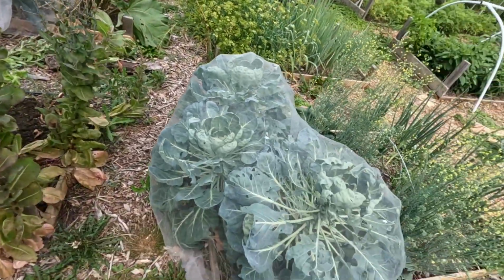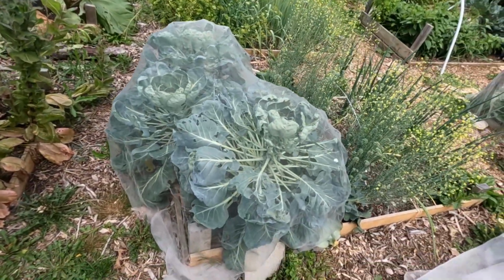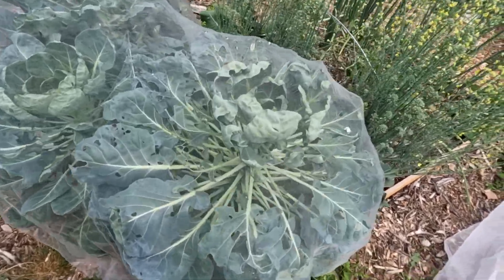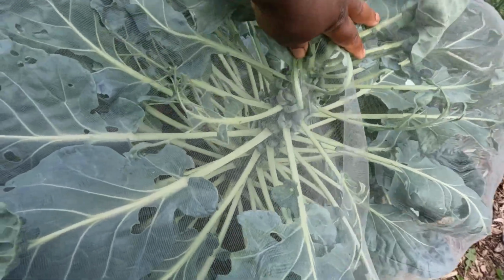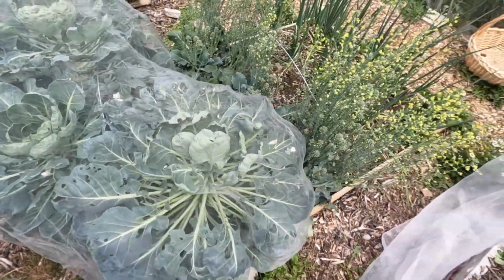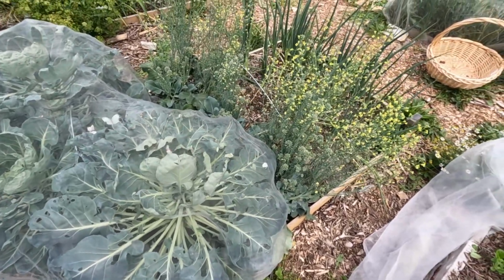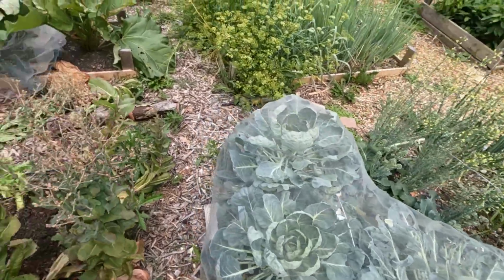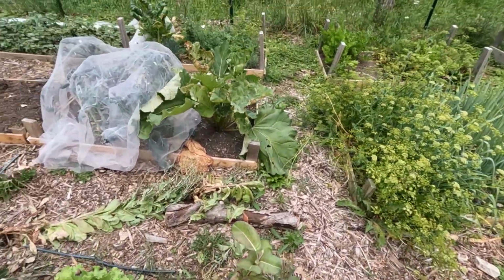Yeah, I have my umbrella sprout. The cabbage worm, guys, are just doing their work. But I think it has some little Brussels sprout on it. I don't know if they are going to grow bigger than that. It's too hot already. Yeah, the cabbage worm are doing their damage. It's just doing their damage, guys.